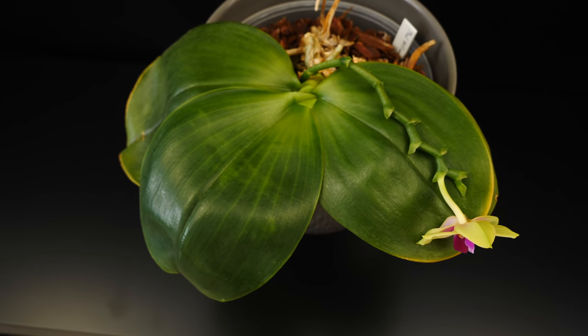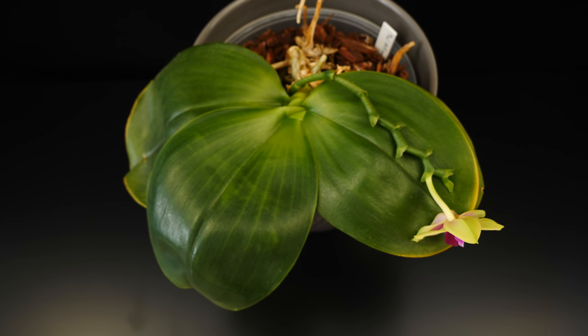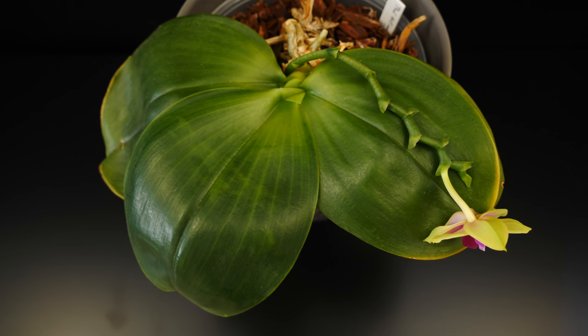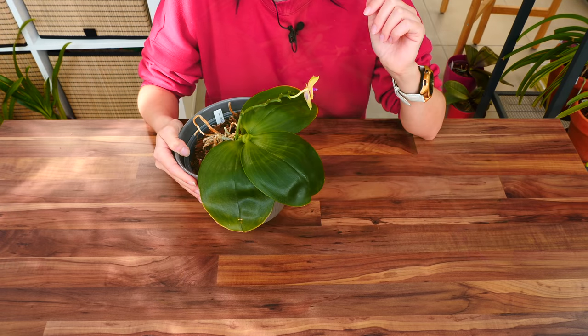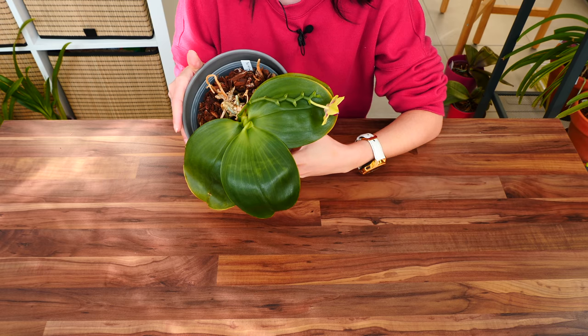But generally speaking, in comparison to normal Phalaenopsis, the bellina, the violacea, and other polychilus types of Phalaenopsis have much, much glossier leaves. And I personally really like looking at these leaves, even if the orchid is not in bloom, which typically is in the cooler season. This orchid actually blooms in the summer.